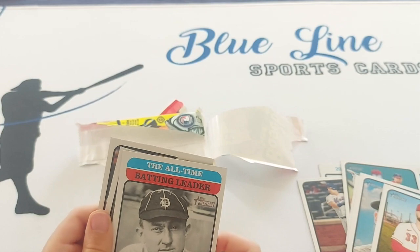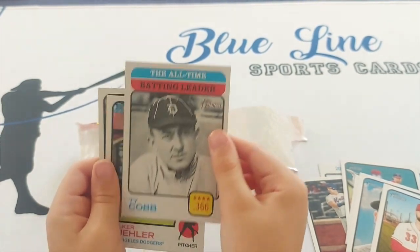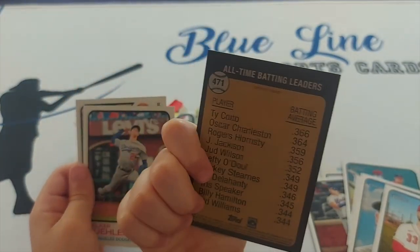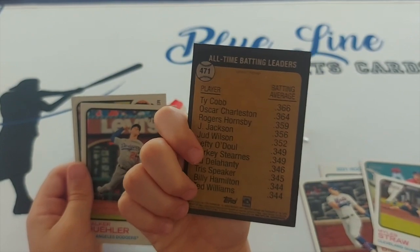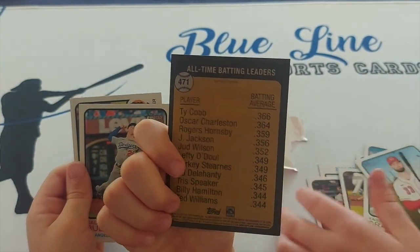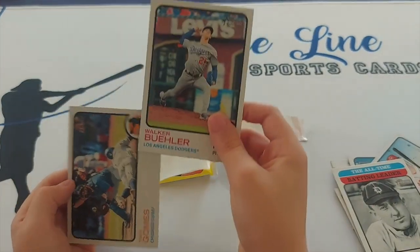All right, so we've got the all-time batting leader. All right, Ty Cobb. Show me the front again. Oh, the back of it. So the number is 471. See the number 471? That tells you it's a short print, because it's the rare one. It's bigger than the others, over 300 or over 400. So that's a nice card. That's the short print. It's the rare card.